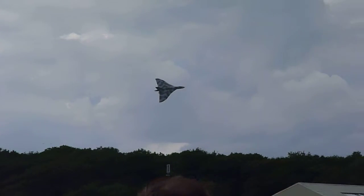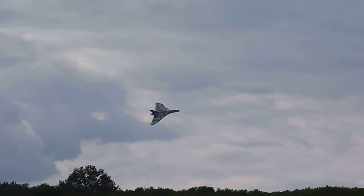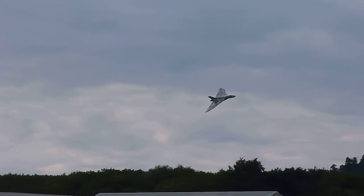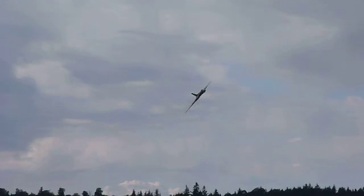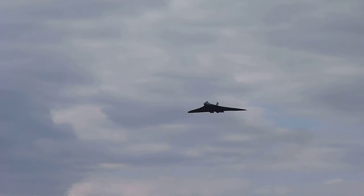I mentioned Roy Chadwick, the great designer. He first drew the shape that was to become Vulcan on a scruffy piece of paper in 1946, only 5 years after his magnificent Lancaster flight. Sad to say he died the following year in a crash, so he never saw his brilliant design fly, nor did he see it become the first successful operational delta-winged aircraft in the world.